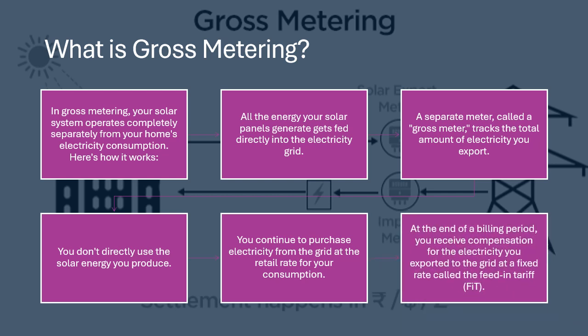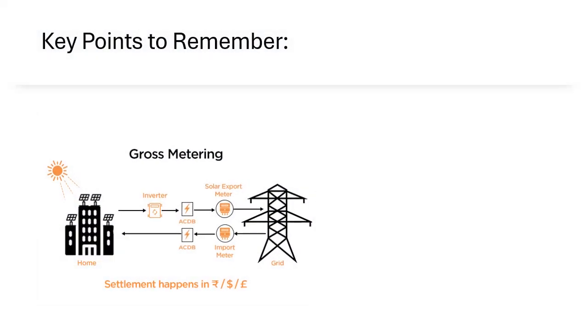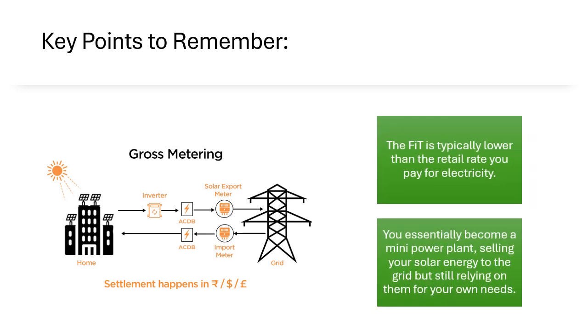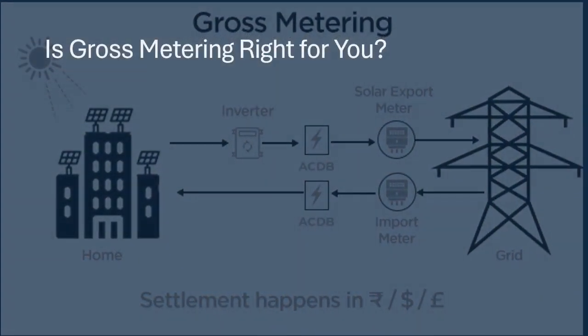At the end of a billing period, you receive compensation for the electricity you exported to the grid at a fixed rate called the feed-in tariff, FIT. Key points to remember: the FIT is typically lower than the retail rate you pay for electricity. You essentially become a mini power plant, selling your solar energy to the grid but still relying on them for your own needs. Is gross metering right for you?